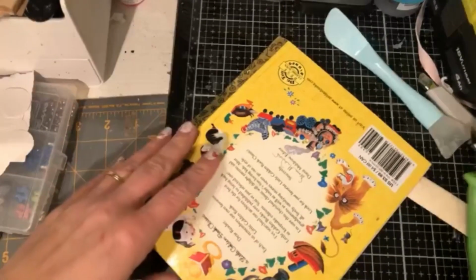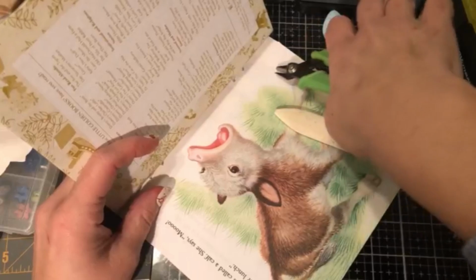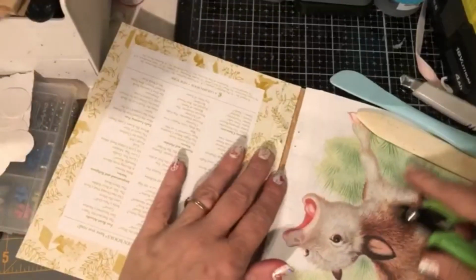I need this because we're going to want to cut. And if you can see down in here to cut where the staples are, that can help you at least get it moving. There we go. Now we've got it open at least.